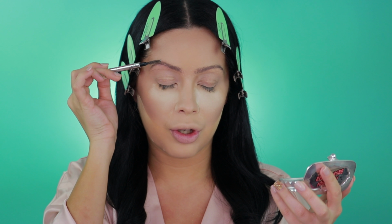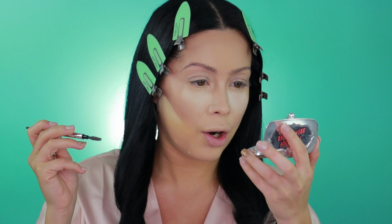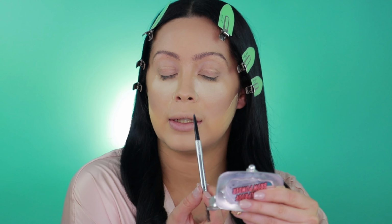Girl is a little bushy right now because she hasn't done her eyebrows in a minute, and I'm actually getting them done tomorrow by a new brow lady. I'm really excited, she's legit. If I like the way she does my brows, I will obviously tell you guys who is doing my brows. But it's either going to be a hit or a miss. So let's just hope for the best.